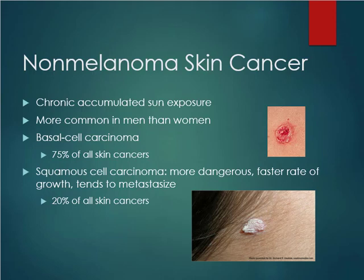Some other non-melanoma skin cancers can be seen in chronically sun-exposed areas, more common in men than women. Basal cell carcinomas are 75% of all skin cancers, and you can see in this picture it's more of a reddened sore. It may scab over, the scab will fall off, and it's often described as non-healing. A squamous cell carcinoma can be more dangerous, has a faster rate of growth, and tends to metastasize. This comprises 20% of all skin cancers, and you can see it's more exophytic, almost like an appendage, and a scaly lesion there.